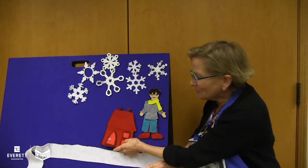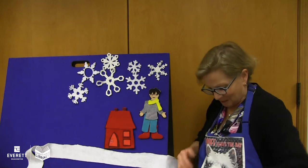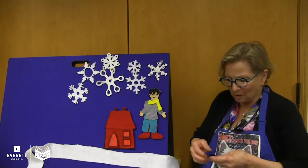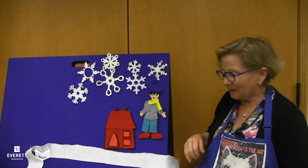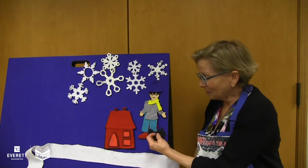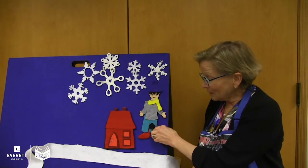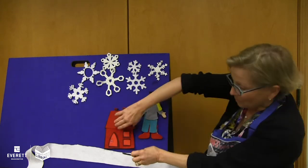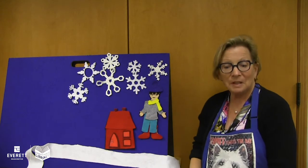When he goes outside his house, he can go outside because he has all these warm clothes to put on. Here's a hat he can put on his head. And his little doggy can go outside and play in the snow and then go inside the house. That animal lives in a house.